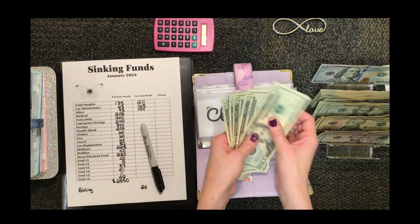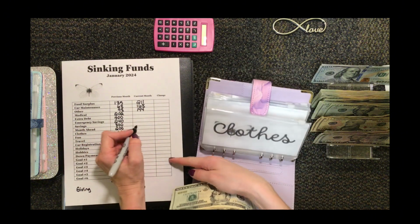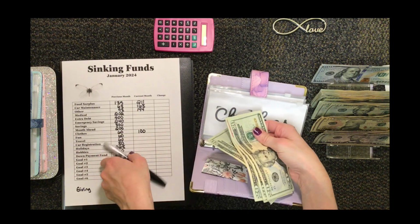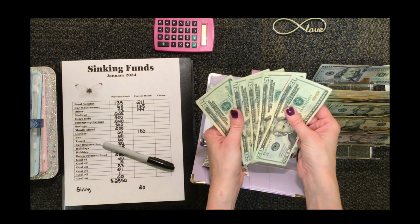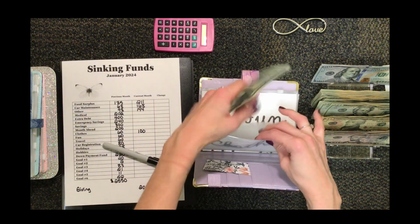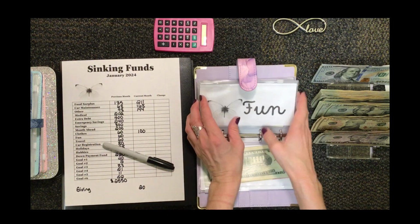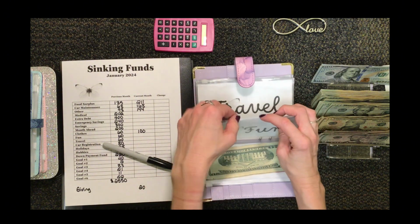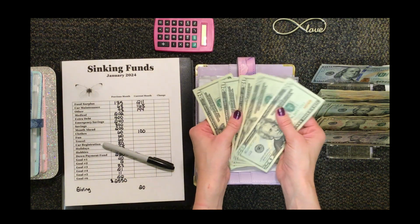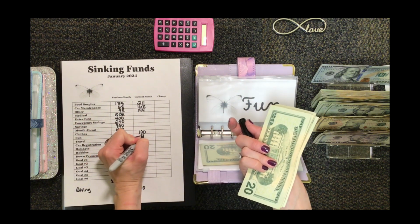Last time I had 60, and this time 20, 40, 60, 80, 100. Okay. I think that I will keep this like this, just because I am going to have purchases coming up, so I'm just going to leave it like that. In December, I had $60, and now I have 100. I think same thing for this.